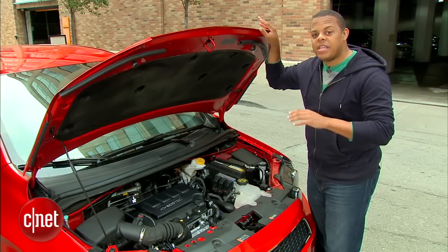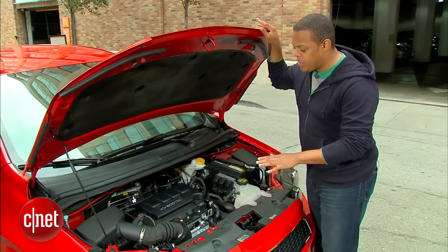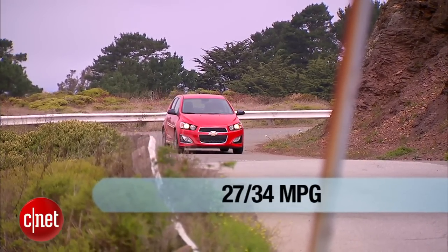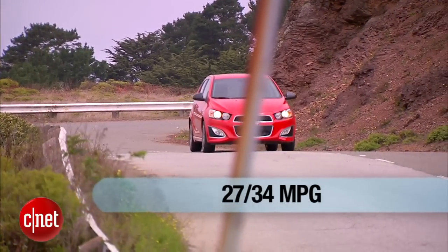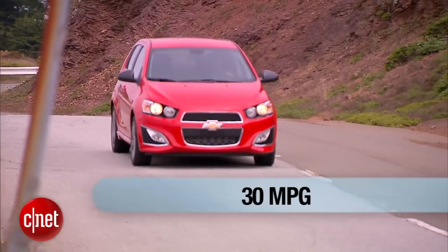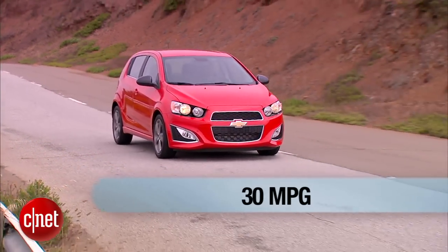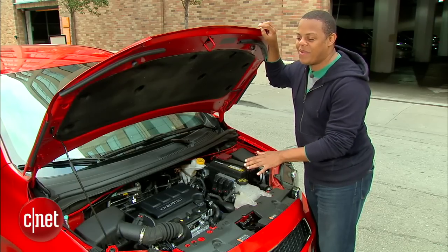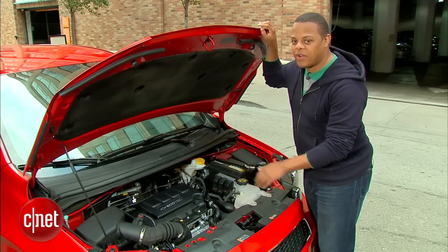Now, when equipped with the manual transmission, the EPA tells us you only get about 34 miles per gallon on the highway, 27 miles per gallon in the city, and that evens out to about 30 miles per gallon all around. Now, I've only got about 25 and change out of this engine, and that's because I didn't actually realize that there wasn't any power to be had, and I've been revving the crap out of it all week.